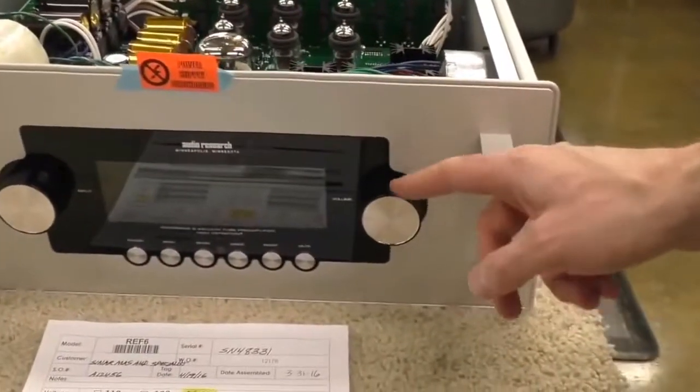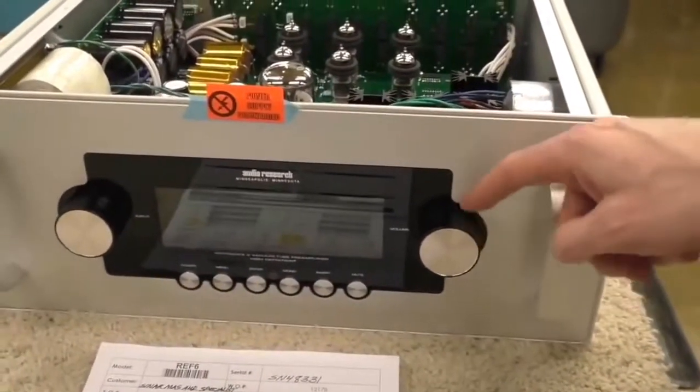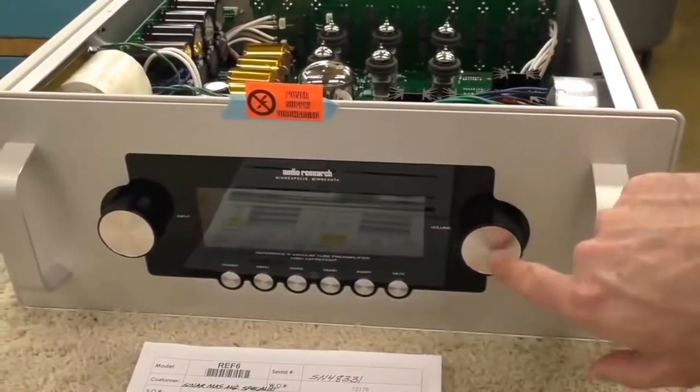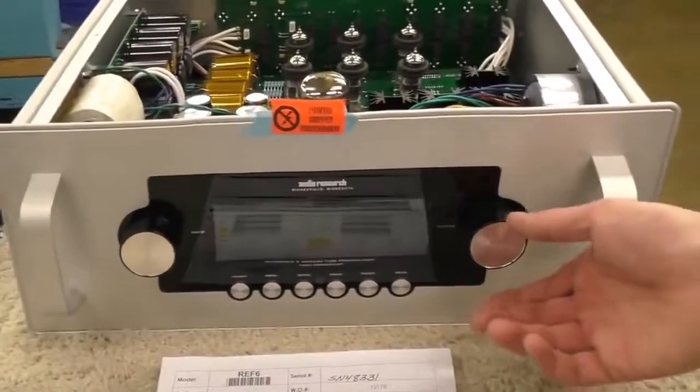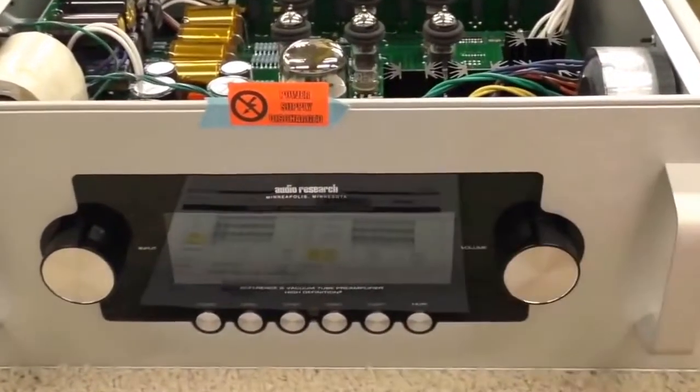But this is a good example. This is a process that's not even doable in the U.S. This is a dual anodized process where it's black and silver. This is done in Asia. We can't do it here because of the skill set or the machining. We can't find a supplier that does dual color anodizing.